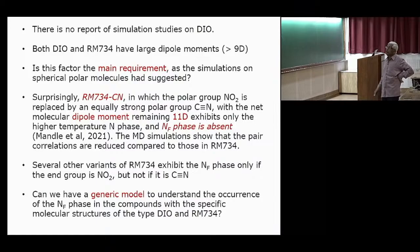Now, many people said, okay, 9 Debye is what is important: more than 9 Debye, you'll get a ferroelectric nematic. Is this true? Lastly, Mandle et al. synthesized RM734CN, with a cyano group instead of nitro. That's the only change. The dipole moment remains intact, 11 Debye. No ferroelectric nematic, only the higher temperature nematic with anti-parallel short range arrangement of molecules. They synthesized many other compounds: NO2, you find ferroelectric nematic; cyano, no ferroelectric nematic. So that is a clue. So can we get some kind of generic model to understand this?